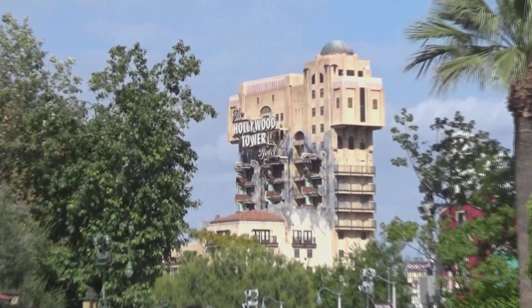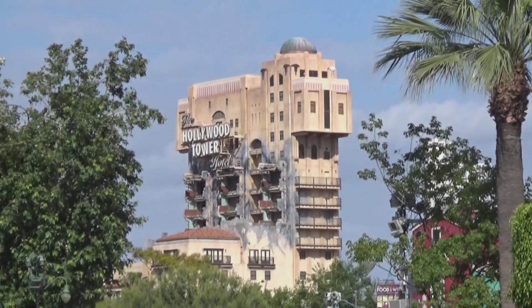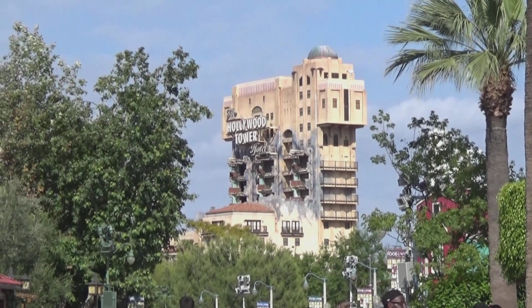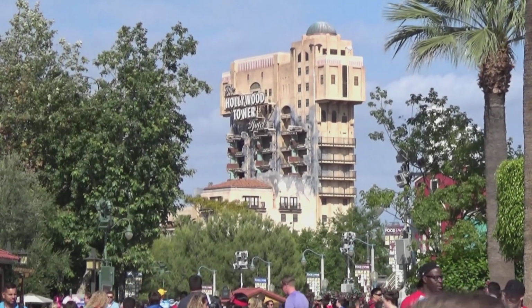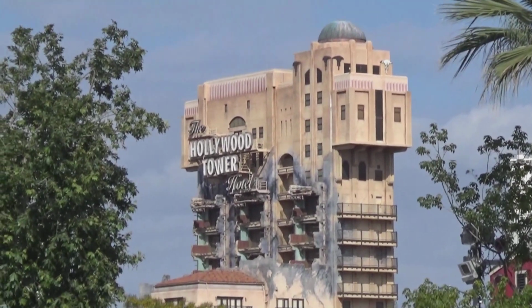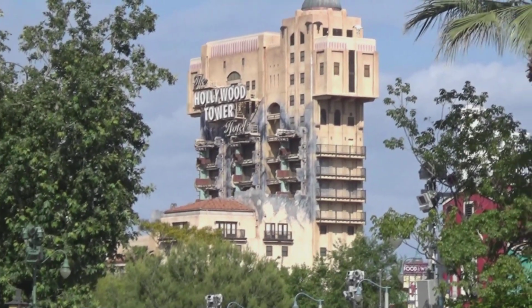Another big thrill ride here at California Adventure is the Tower of Terror. I'm just stopping here near Paradise Pier because the view is amazing. I like the Florida version of the ride much, much better, but it is a little bit different here in California. And from here, it looks awesome.